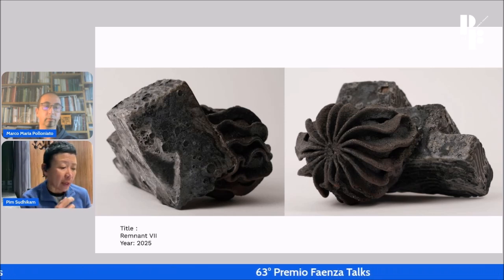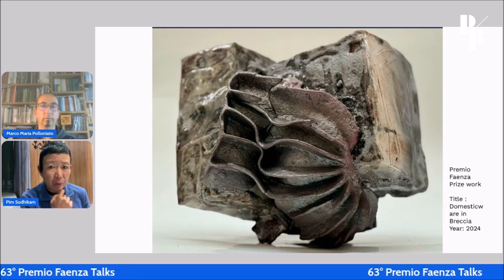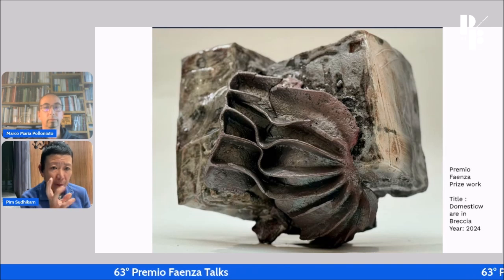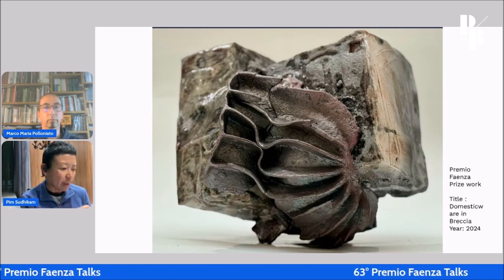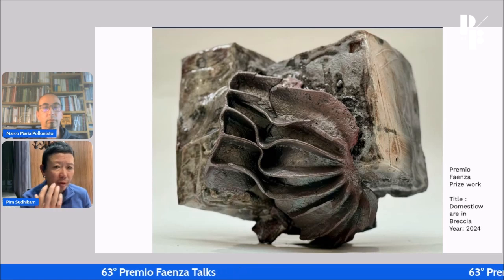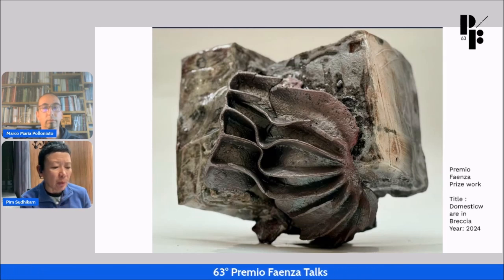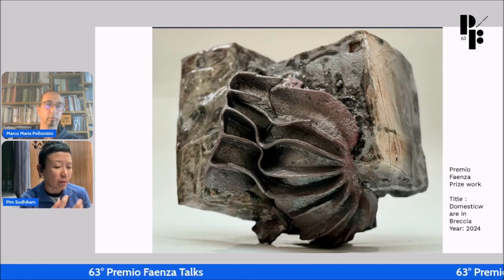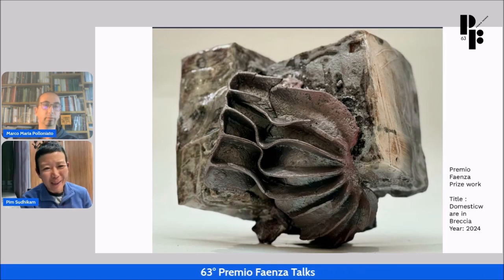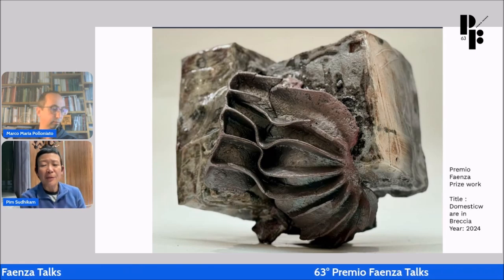In the same series, I have another work that was selected for the Faenza Prize. Next, please. This is the work selected for the Faenza Prize. The earthenware part is already moving and melting, and this is the transformation that I want to speak about: the manufactured form, or man-made form, undergoing a natural process. At the very end, nature kind of wins, or has some bigger force than ourselves. Thank you very much.